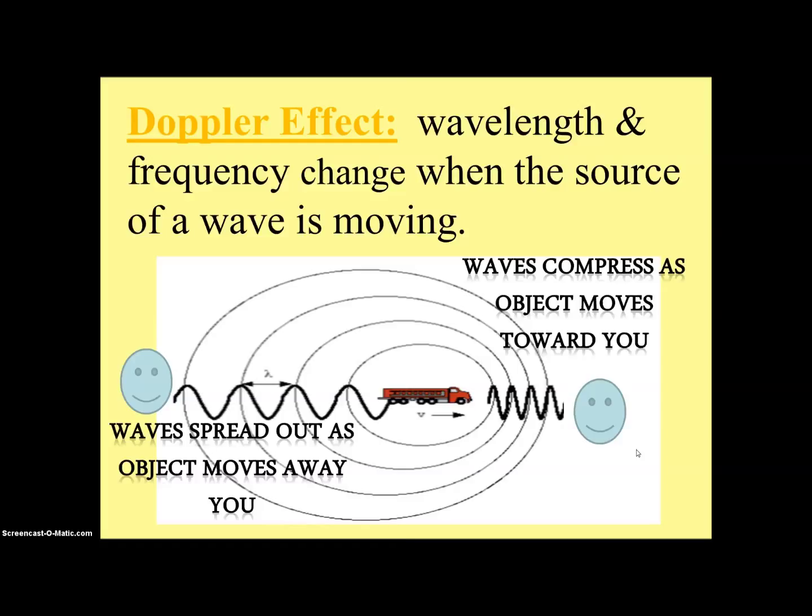Now let's answer number 12 and 13 as well. What happens to the wavelength and frequency as an object moves close to you? Well, write this down for number 12. It's that the wavelength compresses as the object moves close to you. The wavelength gets shorter, the frequency gets higher, you hear that high pitch.